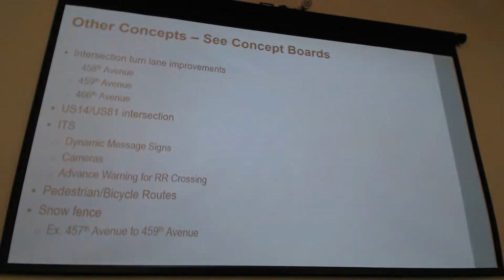And then finally, there are a number of other concepts that I didn't touch on here tonight. There are a few intersections with turn lane improvements noted, including 458th Avenue, 459th Avenue, and 466th Avenue. We also have a board that shows an initial interpretation of planned improvements at the US 14 and US 81 intersection. DOT has a project plan that brings the alignment of the eastbound and westbound lanes in tight through the intersection. There have been some safety concerns there that they're looking to address with that project. That's planned out not more than 4 to 5 years from today.